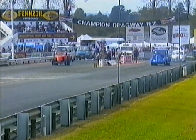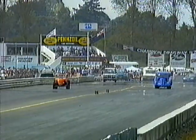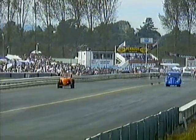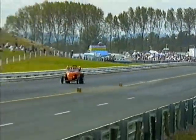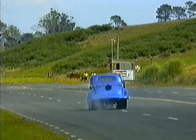Next up in the orange Fiat Topolino in the left lane is Keith Peterson up against Dave Tully in the Chevy Coupe. Well, we talked about racers being penalised in Super Gas for going under that 9.90 index. Here we see Keith Peterson cut a 9.6. He breaks out. Dave Tully takes the win.